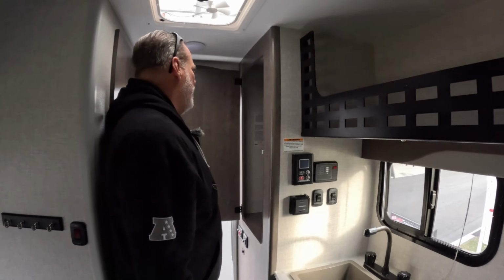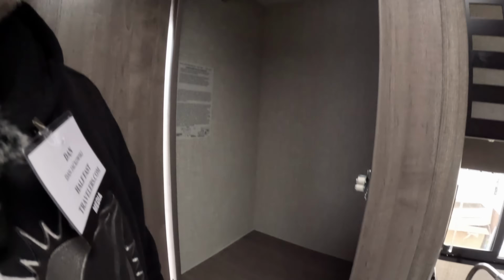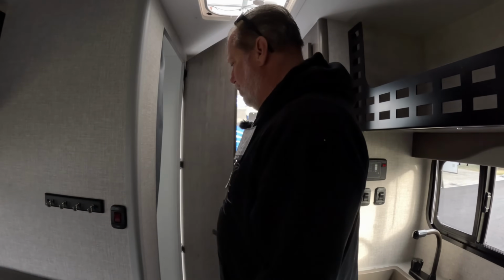Before we go in the bathroom, I want to show you the wardrobe. It's right inside the door. Bare bones, just enough to store clothing. And then here is the door. Now it's a little tight in here. You see, I'm kind of a big guy, but it's pretty tight coming through.